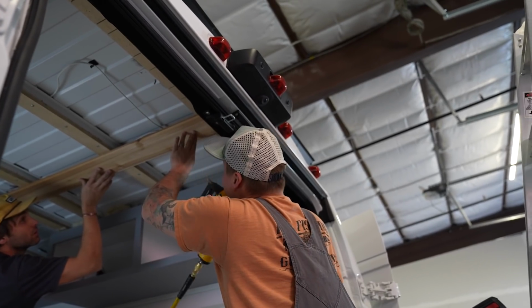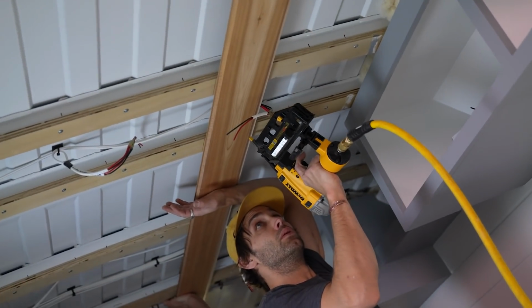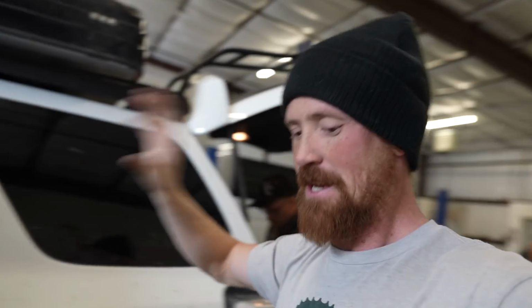Matt and Bryce are just working on the ceiling up here, getting the cedar tongue and groove to go up there. It's gonna look really, really sharp when it's done. They're getting all the lights installed, making a lot of progress. And now Brandon and I just barely got the roof nest fully mounted down to the new roof rack, and it worked out really well.